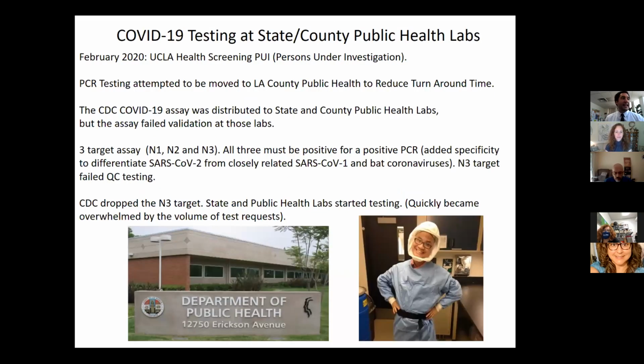And so the CDC in February decided to push out tests to the state and local public health laboratories. Los Angeles County has 10 million people. It's got more people than a lot of states have. So we actually have one of the premier public health laboratories in the entire country. They were going to be one of the first to get this test for COVID-19.